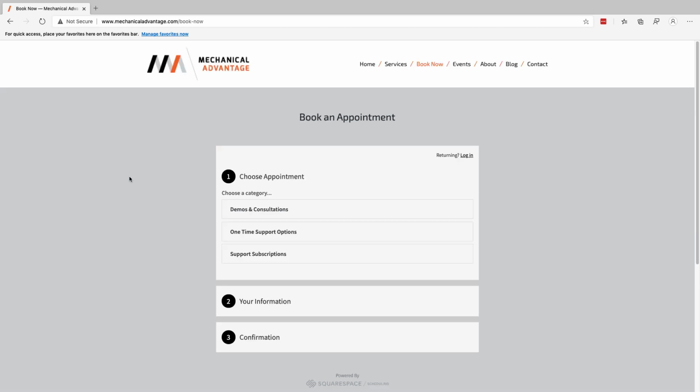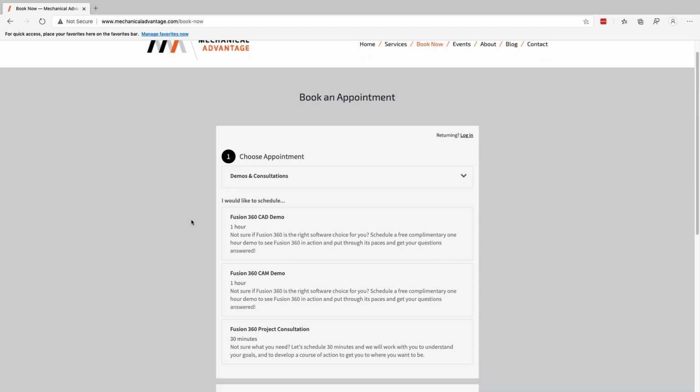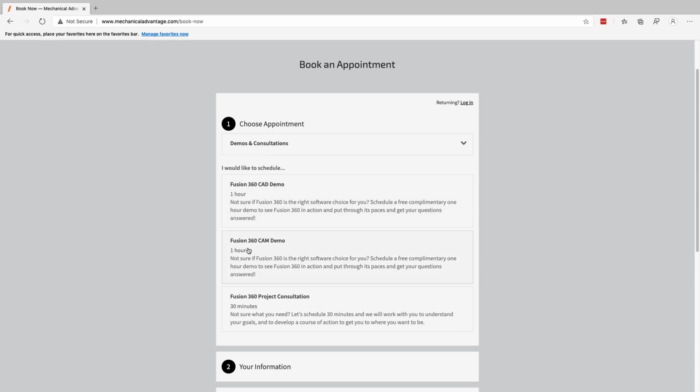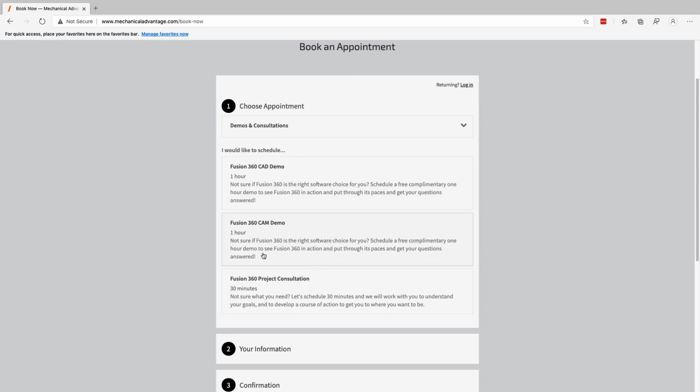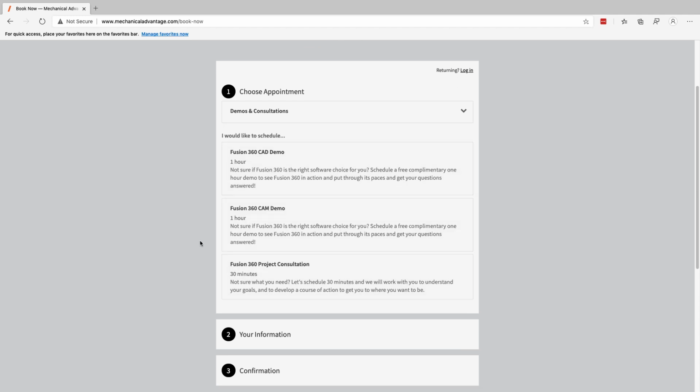And the way that a Book Now works is we have demos and consultations. So if you would like a 1 hour complimentary free CAD demo on Fusion or a 1 hour complimentary free CAM demo on Fusion, you can go ahead and schedule yourself in for those. And if you have a project that you think that you might want to work with me on, you can go ahead and schedule yourself in for a 30-minute consultation to talk about that. Make sure that I'm the right fit for you and you're the right fit for me on the project and I have the skill set for it and all that stuff. And you can move on from there to make sure that it's something that I can help you with.